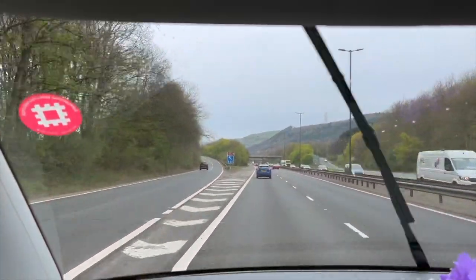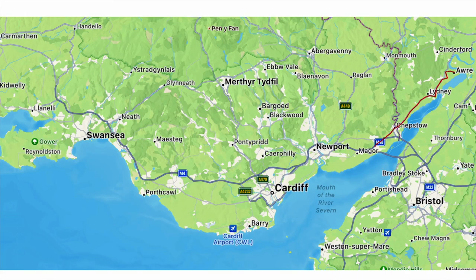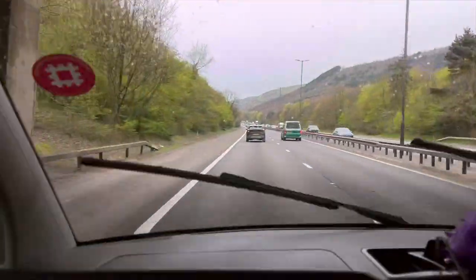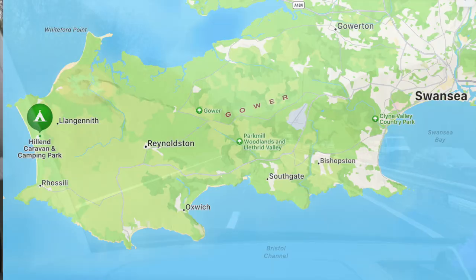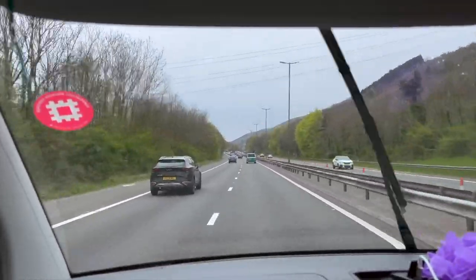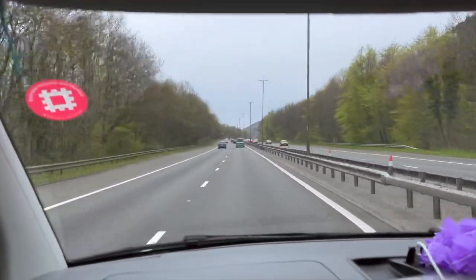Way to the Gower, and we've taken the easy route along the M4. We've just been through the Rhondda. That's a nice colour two-tone camper van there. Probably meet him in the campsite. The campsite we're going to, Hillend, I think is used a lot by surfers. That's over in the tip by the Blue Pool corner of the Gower Peninsula.